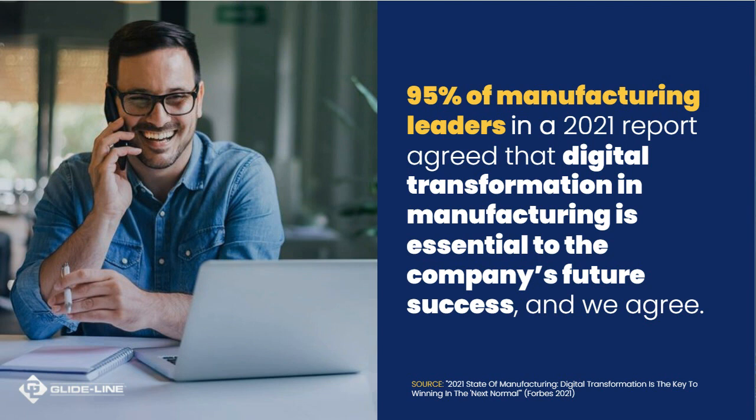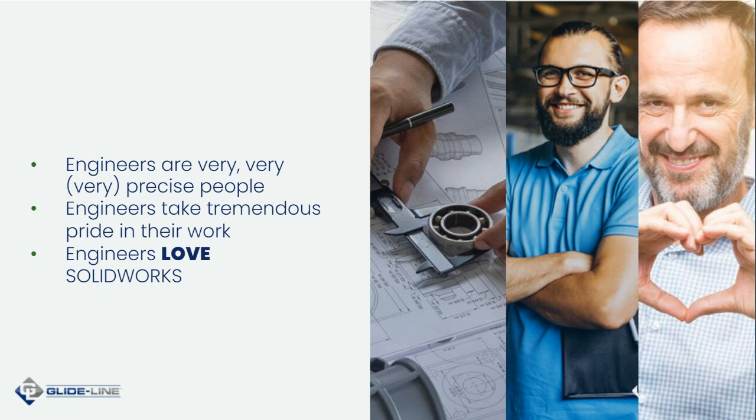But first, I'd like to preface this with a few universal truths about engineers who are our target audience. Engineers are very, very, very precise people. They are perfectionists whose jobs depend upon attention to the smallest detail, which is certainly an understatement. Engineers take tremendous pride in their work. The quality of their designs, their precision in getting things right is what drives their determination. And finally, engineers love SolidWorks.